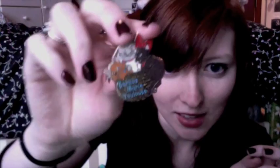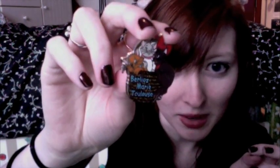And here's another one I traded for, and I really like it because when I was little, my cousin and I would watch the Aristocats a lot, and this is an Aristocats pin. It has the names of the cats.